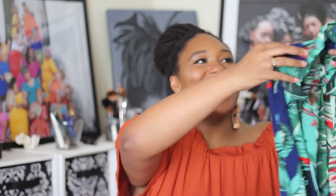My last two pieces are my absolute favorites in this haul. You guys know I always save my favorites for last. So I'm going to start with this maxi dress that I feel like, I mean, I'm just a little cute or whatever. And so here it is. It is a halter dress. Now, I'm not going to lie, I had the biggest blondie moment, like the biggest blonde. And you know what? I'm probably still having a blonde moment.